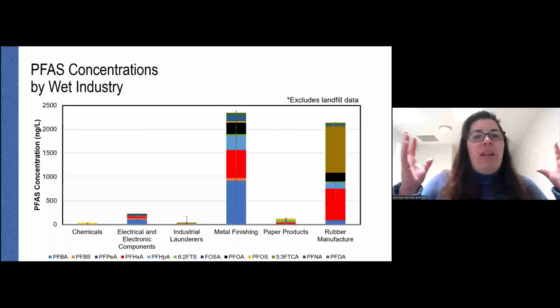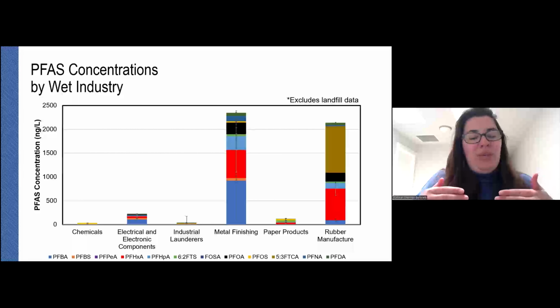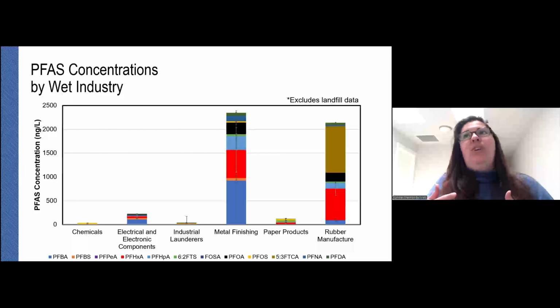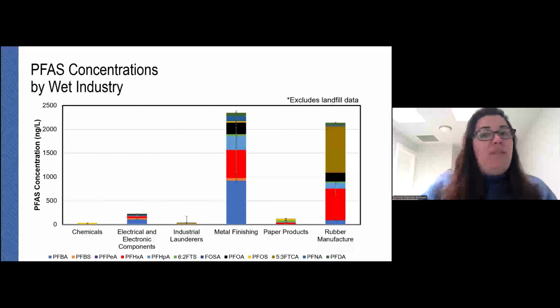Now that we know what is at our treatment plant, we want to understand what is coming to us that is giving us these concentrations. So we wanted to look at PFAS concentrations by these wet industries. We have a bunch of different wet industries here, and you can see in general, the electronic component, metal finishing, and rubber manufacture are a lot larger than the rest of them. All of them have different PFAS that relate to the processes that they use.